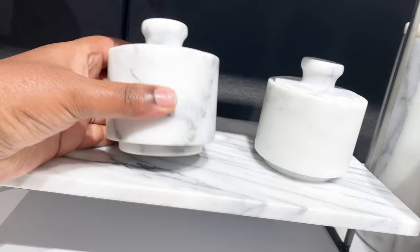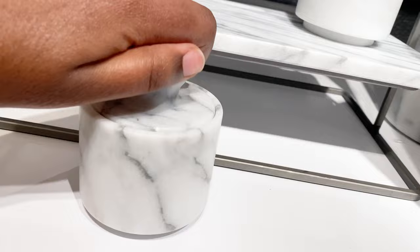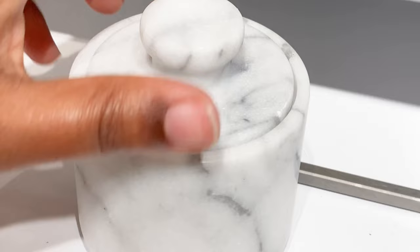I also got this salt cellar. It is marble and has great quality. Next, I'll be showing you which glasses I got. I went for different texture and design, and I love all the glasses I picked.